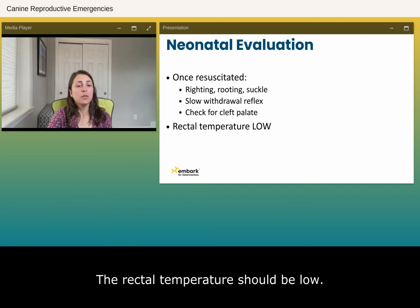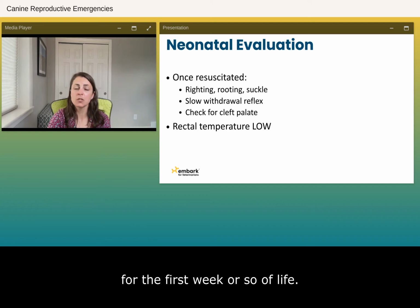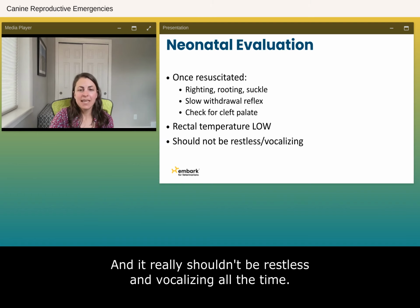The rectal temperature should be low, so it's usually about 95 to 98 degrees for the first week or so of life. So if you have a little tiny puppy with an adult rectal temperature, that is actually a fever. And it really shouldn't be restless and vocalizing all the time.